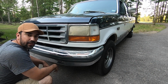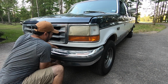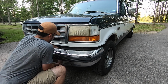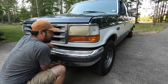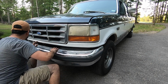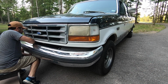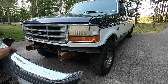Alright, so I loosened up all the bolts. They were 3/16 size. So I already loosened them up. I can already just take them out by hand. So I'm going to finish undoing the bolt right now. There we go, there's one. This other one right here. There's the bumper.